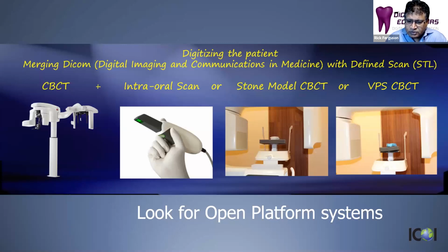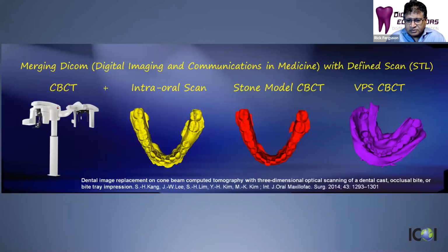Now, I like to look for open platform systems because that certainly helps bring the cost down for doing these procedures and these techniques. So when you're looking for intraoral scanners or CBCTs, it's not that important that you buy from the same company, although you'll see in a minute how that can help make the process faster. But it's not critical that you use the same branded instruments. That's why everything that I teach is based on an open platform system.